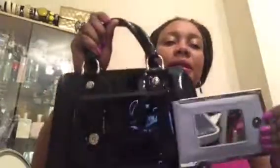And the next one is this vintage bag right here. It's supposed to have a strap, but it didn't come with one. Then it opens up like this. It's got compartments for cards. It's got a mirror, and a zipper right here. So this is my other vintage bag, and I have this one right here.